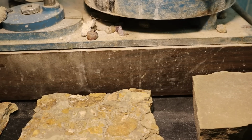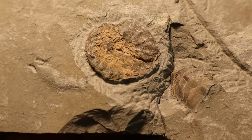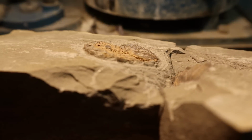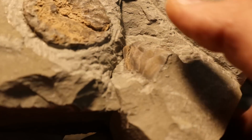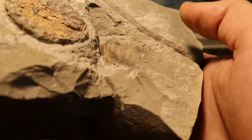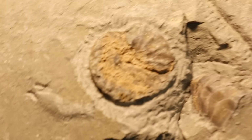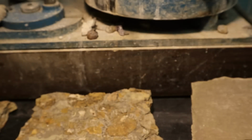Okay, so these two would probably be my favorite finds. That's just one awesome little ammonite. Excavated it a little bit just so it stands out a bit more. Super bummed that was a partial, because that could have been a really nice ammonite. It always sucks when it's just a portion of an ammonite.